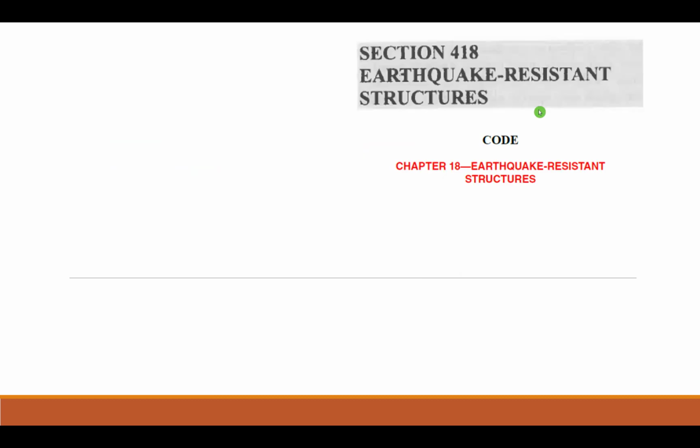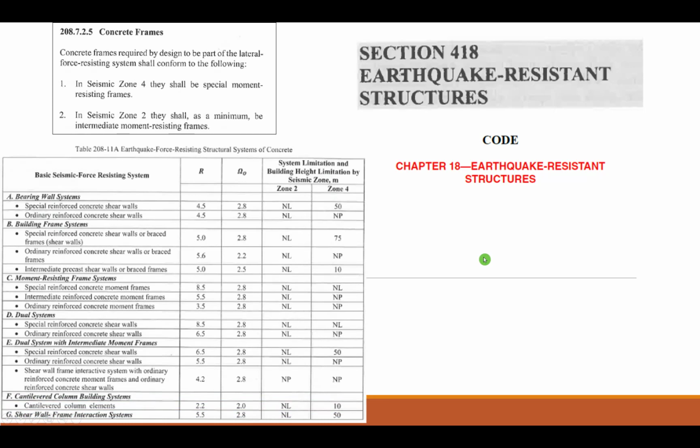Let's now jump to the provisions for earthquake resistant structures. You may find this in section 418 of the NSCP or in chapter 18 of the ACI 318-14. In the Philippines, we have two seismic zones, Seismic Zone 2 and Seismic Zone 4. Seismic Zone 2 covers Sulu, Palawan, and Tawi-Tawi, and the rest of the country is in Seismic Zone 4.